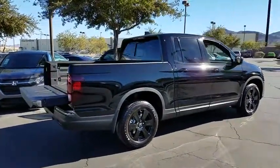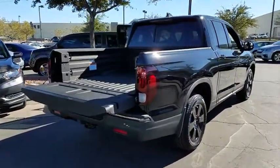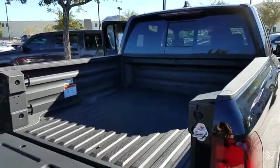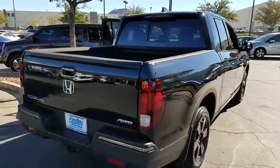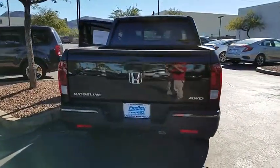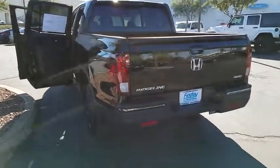Remote engine start, stability control, navigation system, anti-theft security system, remote power door locks, power windows, trip computer, fog lamps, compass, heated steering wheel, tachometer, leather seats, memorized settings for two drivers, daytime running lights, remote window operation, trailer hitch receiver, vanity mirrors. This isn't just a vehicle, it's an experience.